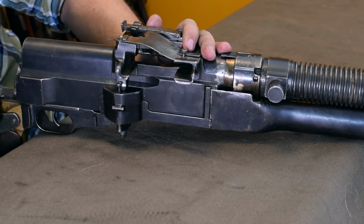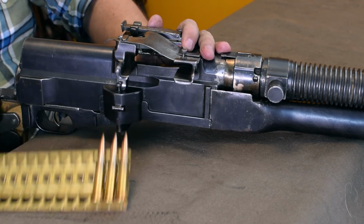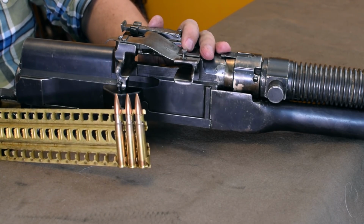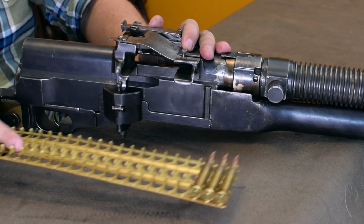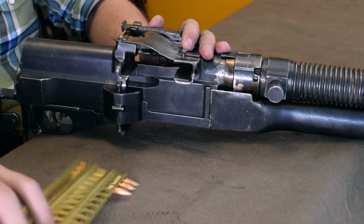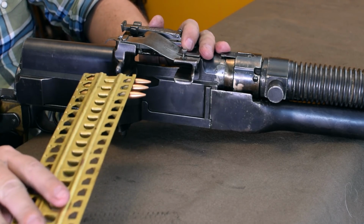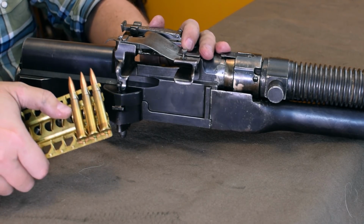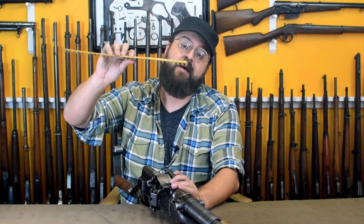These guys use the same Hotchkiss style feed strip with ammo. These are live, so I won't actually be inserting them in the gun, but unlike the previous gun where they went in nice and flat, they go in overhead. So they would actually feed with the rounds hanging down from this position, which means that having the tension on these springs is very important on this particular Hotchkiss because they're hung upside down. It gets loose, they fall off, that jams up the gun because you're missing a round when you expected to have one in the feed.